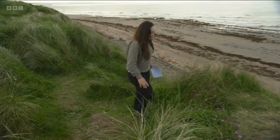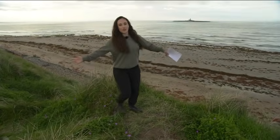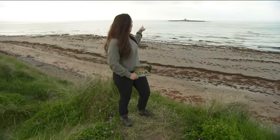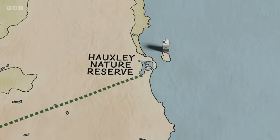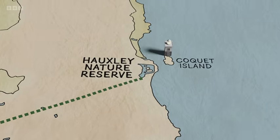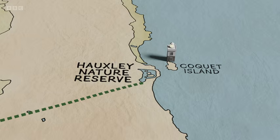Now, I'm at the beach and I've come a little bit far out from Hauxley, just round the corner actually, to this wonderful location, beautiful sunshine, and just a mile off the coast this way is Coquet Island, a beautiful island that's a seabird sanctuary for so many, 82,000 individuals to be precise.